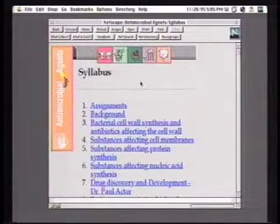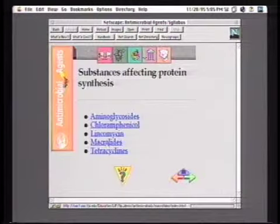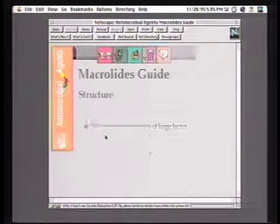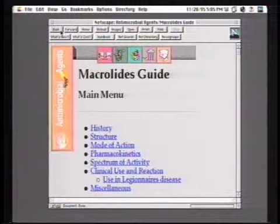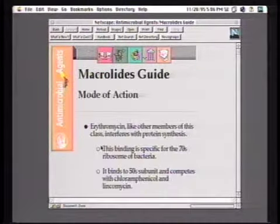This sounds pretty good so far, but won't it be like putting a textbook on a computer? No. Communicating through hypermedia is much more dynamic. Look at this text. You'll notice some of the words are highlighted. When I click on them, I jump to another page. I can follow a path of information that I'm interested in. Here we are with erythromycin. Now I can return to our original starting point and follow another path, mode of action.